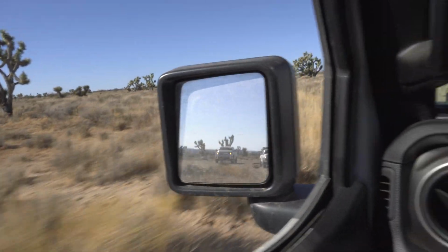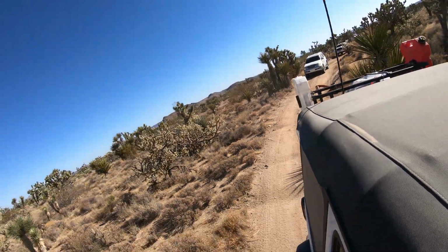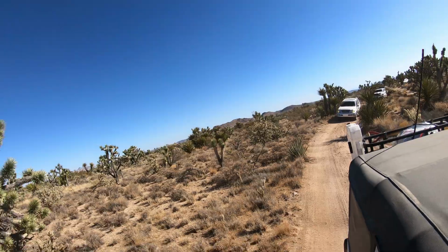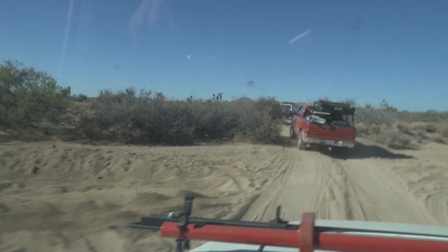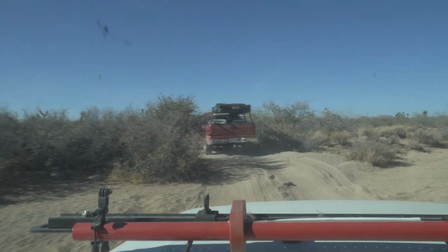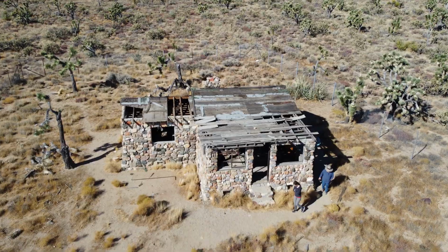This part of the journey involves the Joshua Tree Forest. Most of my previous experiences with Joshua trees were typically from a distance. It was interesting to be able to camp among them and kind of drive in these narrow paths between them. After driving on the road for about 15 minutes or so, we came to our first destination, which was an abandoned homestead.